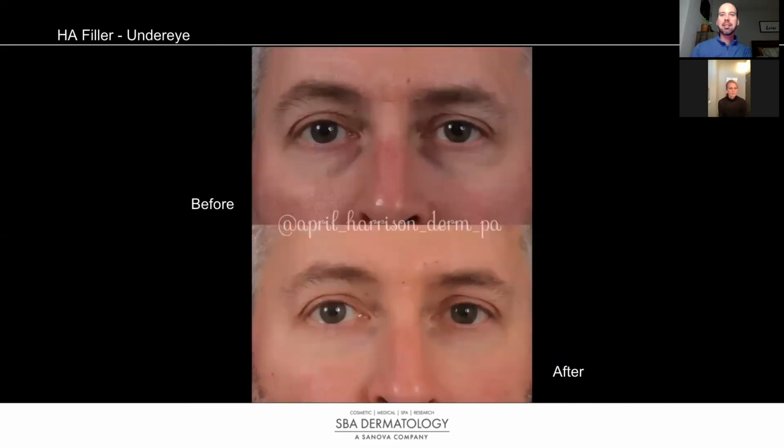100%. This gentleman, this one's for the guys, Taylor. This gentleman has had some filler under his eyes. Again, you can soften the tear troughs by lifting the mid cheek, and then also placement directly in the tear trough. Again, beautiful aesthetic. And again, it's knowing what fillers and the property of what filler goes where, to make sure that you have a good outcome.